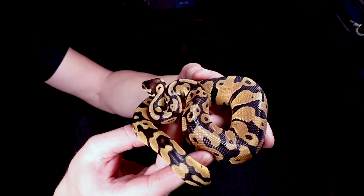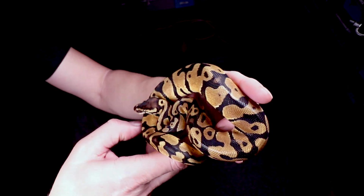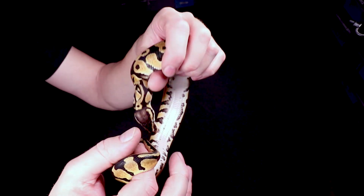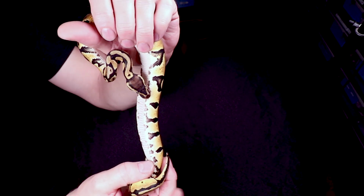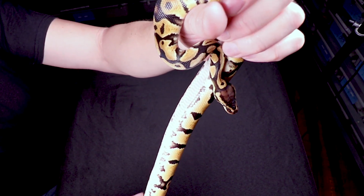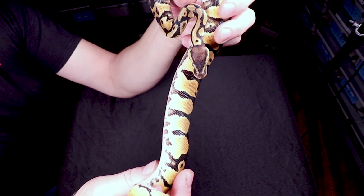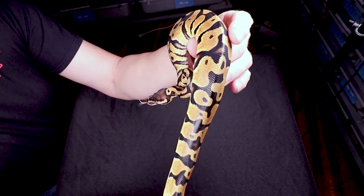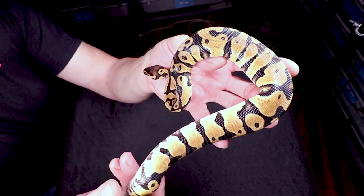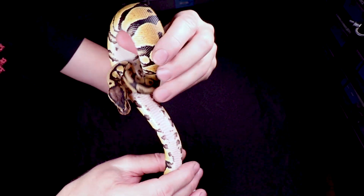And I don't think this one's going into shed. Although that last one, it just shed. It just came out of a shed. This one's looking pretty good. Look at the belly on this. The bellies are kind of speckled on these pastels a little bit, almost like a normal looking belly that you see on them. Got some pretty interesting colors and patterns on the sides. Pretty awesome snake.